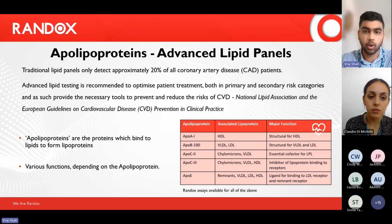Traditionally, when clinicians request lipid panels, this would consist of cholesterol, HDL-C, triglycerides, and LDL. But this can only detect 20% of all coronary artery disease in patients. Hence it's recommended that advanced lipids testing should be carried out to optimize patient treatment, in both the primary and secondary risk categories, and as such provide the necessary tools to prevent and reduce the risk of CVDs. This is actually recommended by the National Lipid Association and the European Guidelines on Cardiovascular Disease.